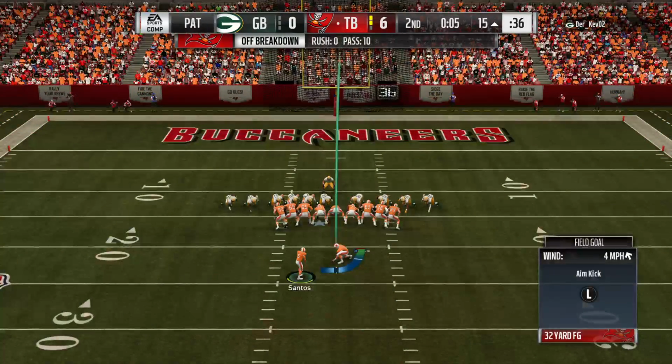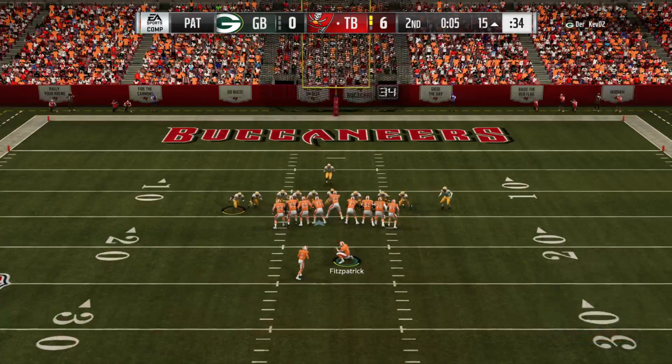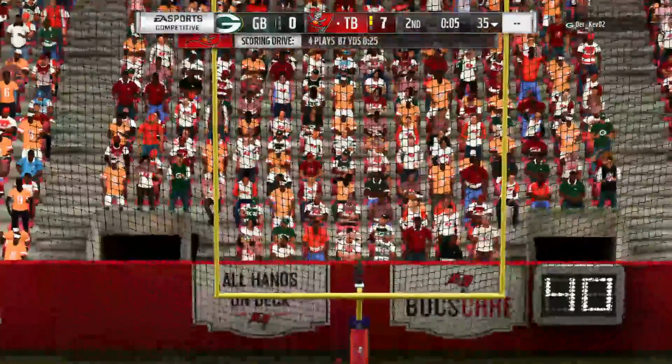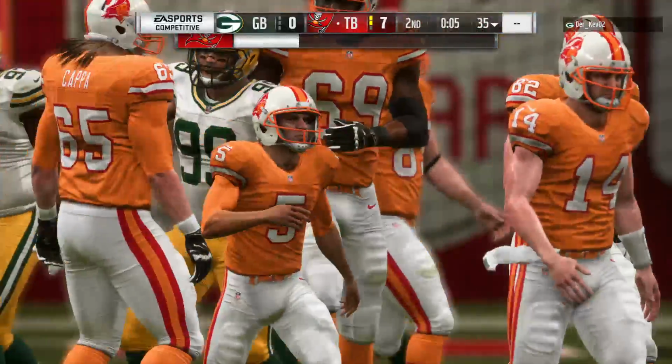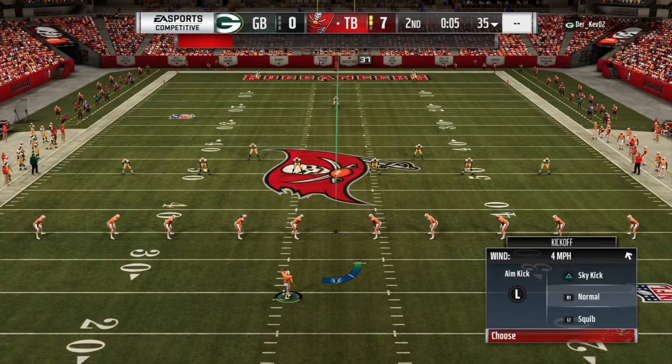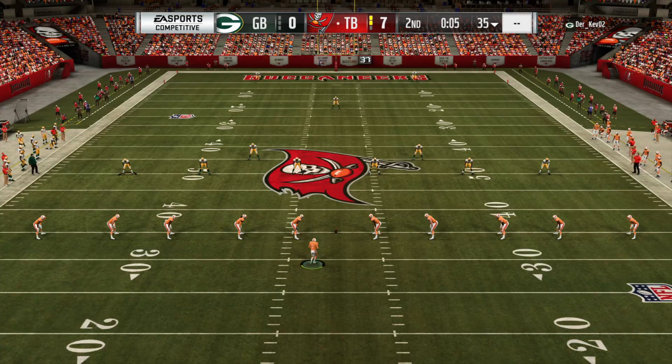Cairo Santos on to try the extra point. Santos able to tack on the extra point, and that makes the score 7-0. Santos out now. He'll kick it away.